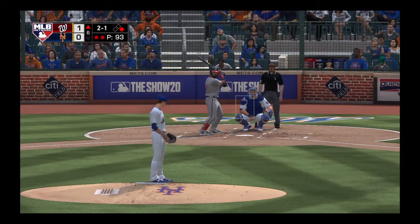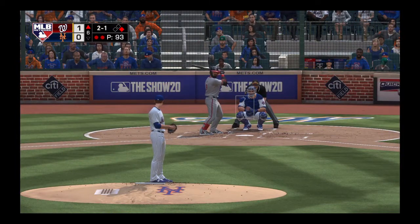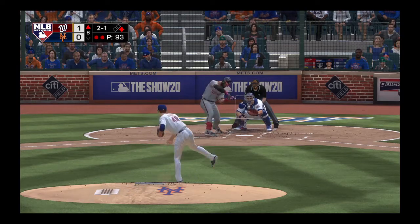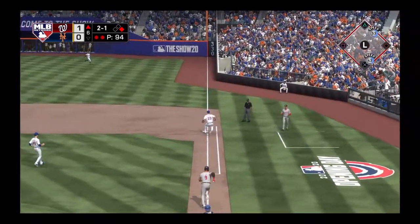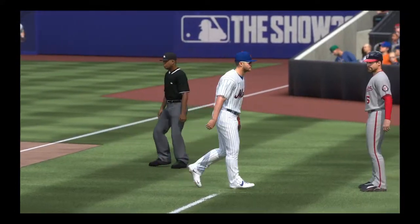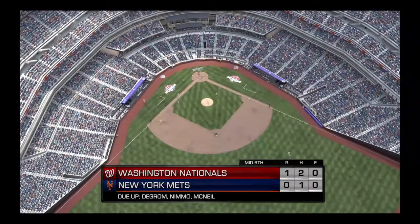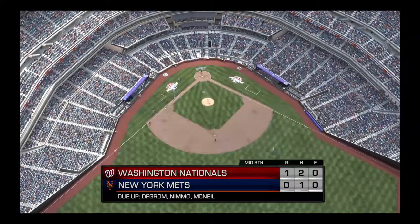A runner on first with 2 away. Grounded up the first baseline. And as it turns out, the 2-out walk doesn't come around to haunt him as that ends the inning. 1 left for Washington, but they're on top 1-0.